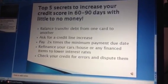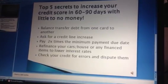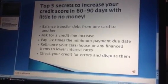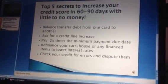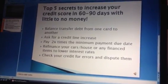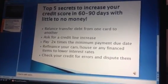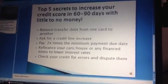All right, the last one is to check with your credit bureaus for errors and dispute them. This is an easy, simple way to do it. You can get a credit restoration company to do it, or you can do it yourself. I advise getting a credit restoration company because they're a little more savvy and they understand how to dispute these things. It helps you out.